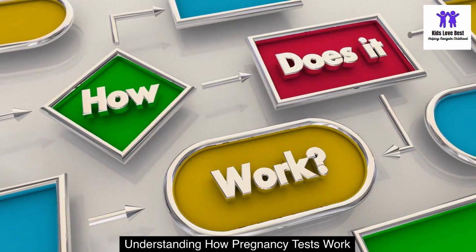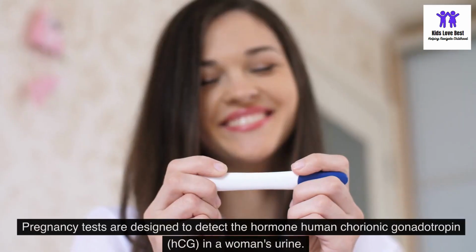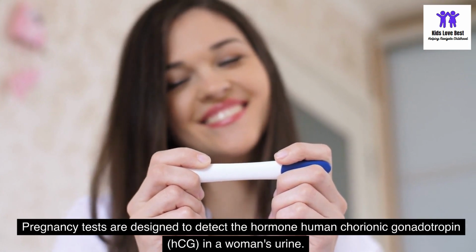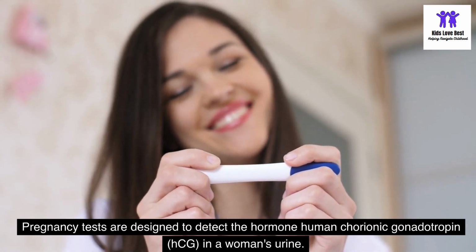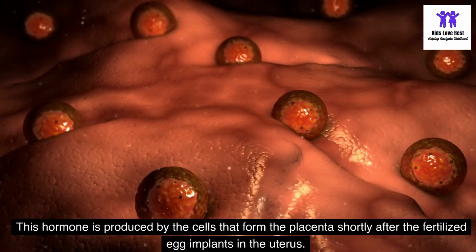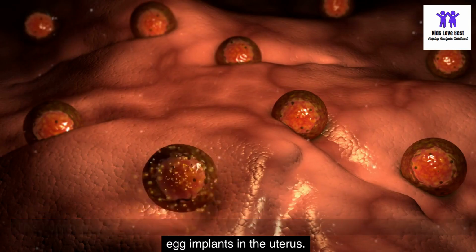Understanding how pregnancy tests work. Pregnancy tests are designed to detect the hormone human chorionic gonadotropin, HCG, in a woman's urine. This hormone is produced by the cells that form the placenta shortly after the fertilized egg implants in the uterus.